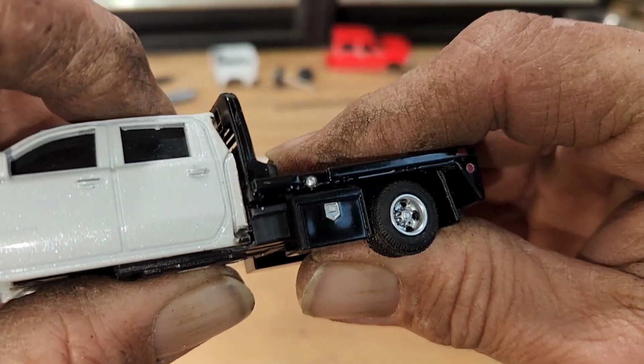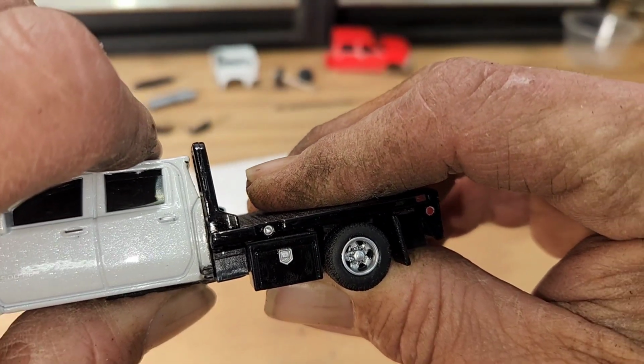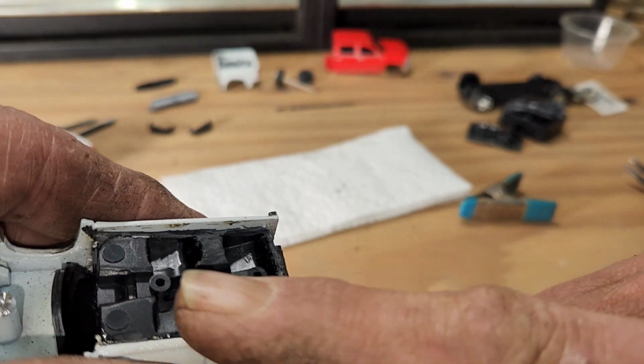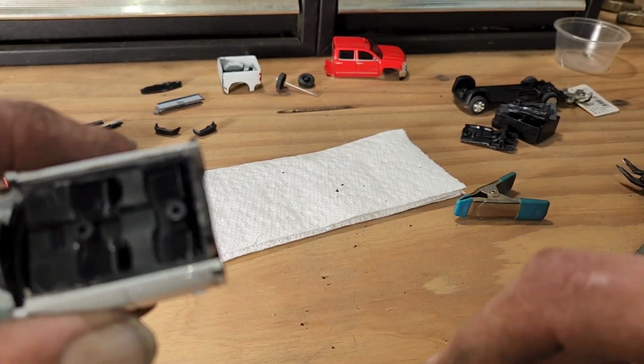This side came out the same. Looks good. Just a little bit closer. I think it'd look better. And then it'll be time. What I did is I did a little hack in here. I took my Dremel and I did a little hack in there to kind of grind that down some.